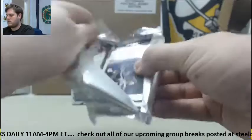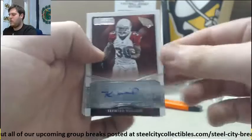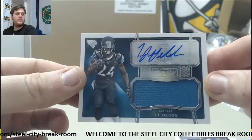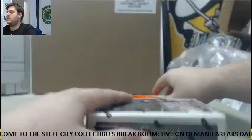For the Patriots, Brandon LaFell. For the Cardinals, Kerwin Williams. For the Texans, Benardrick McKinney. And for the Jags, rookie card jersey swatch auto, TJ Yeldon. TJ Yeldon for the Jags. Last box at Donruss Sigs.